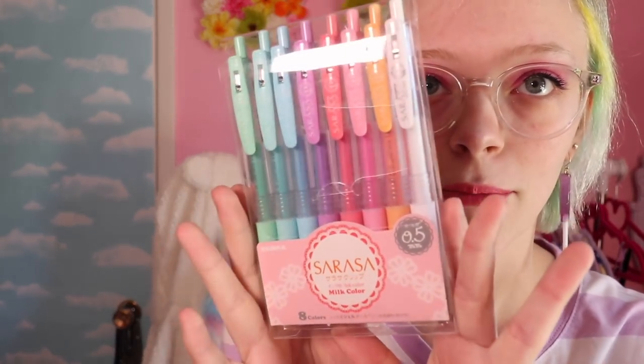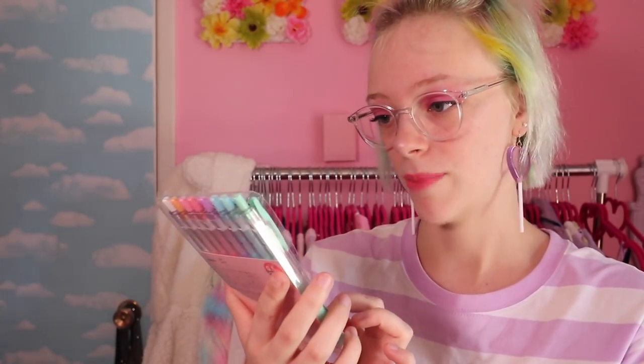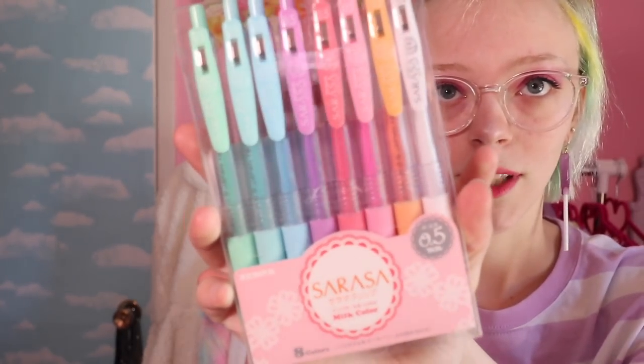So first off, my pens that I got from Staple were running out of ink, so I'm like, I want a new set of rainbow pens. So I got these really cute pastel, and I believe they are gel pens, but I thought, hey, why not? They were like $5 for the pack, and I'm like, these are adorable. Let's get some new pens.